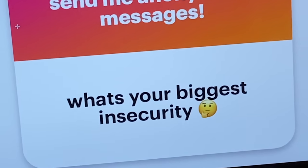What's your biggest insecurity? Good question. I don't really know off the top of my head now, to be honest. Probably, to be honest, I think, what's that word? My image, perhaps, like how I look, my body, my weight, my face. Like, I'm a bit anxious sometimes. I would do some shots and retake just because I don't like the way I looked.